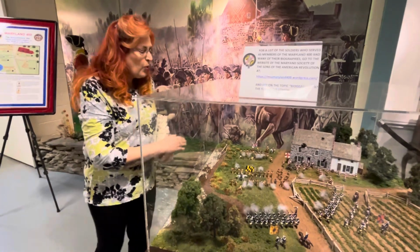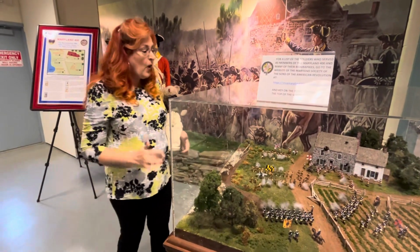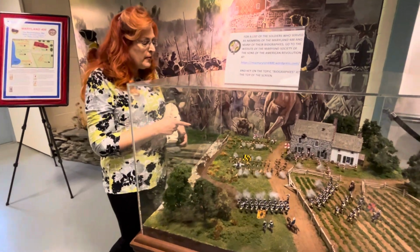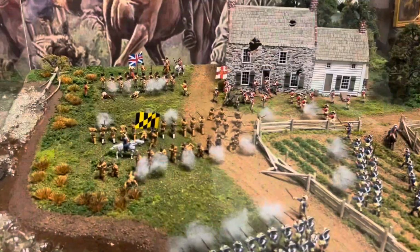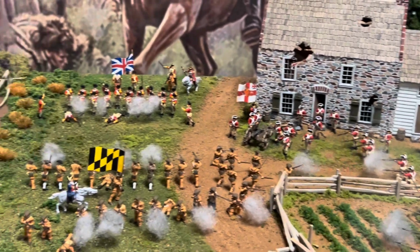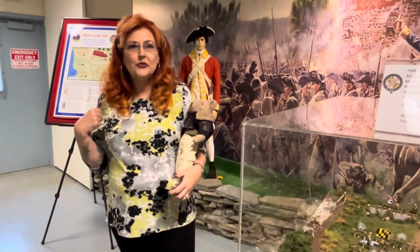But what happened was George Washington and his men needed to get away during this battle. And what they had to do, as you can see here in the diorama, the Maryland troops were surrounded. And what they had to do was to fight the Hessians and the British off so George Washington and his men could get away so they could live to fight another day.